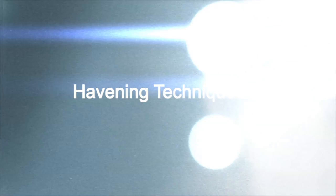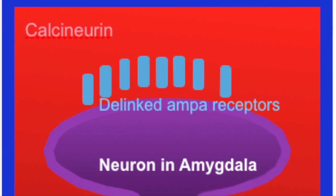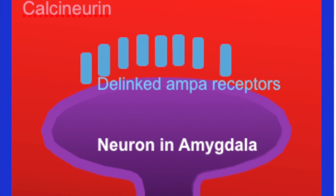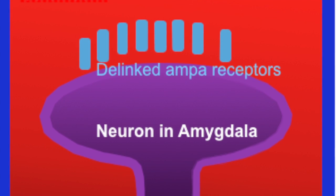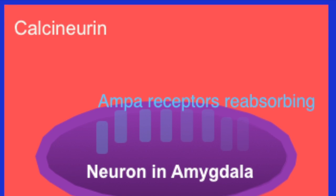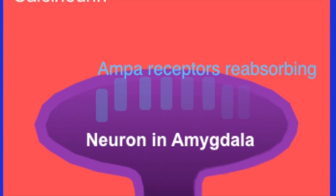Havening touch produces an electrical 0.5 to 2 Hz delta wave. Voltage-sensitive calcium channels open, and this leads to the activation of calcium neuron. You can see with the red colour here. This phosphatase is an enzyme that removes phosphorus molecules, and this causes the anchored, activated AMPA receptors to lose their hold on the neuronal surface. They become delinked. And the AMPA receptors are reabsorbed into the neuron.